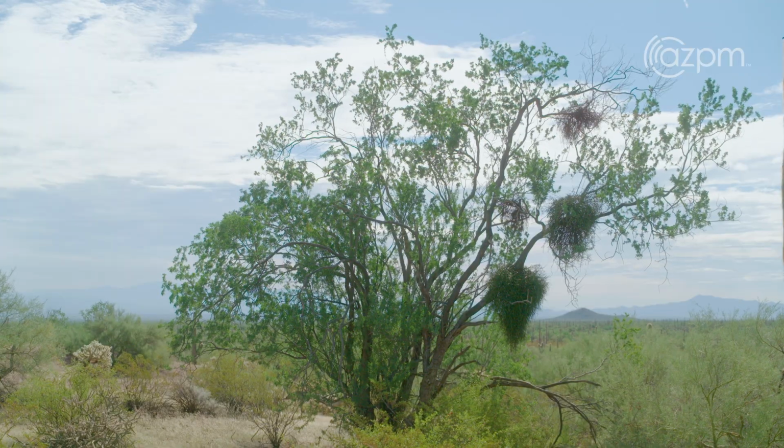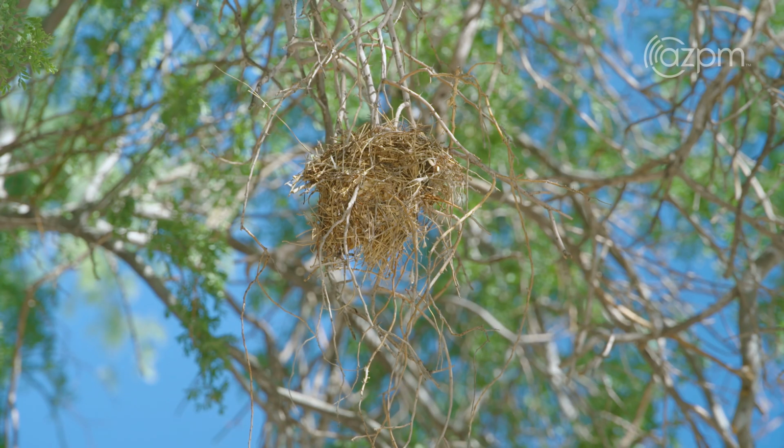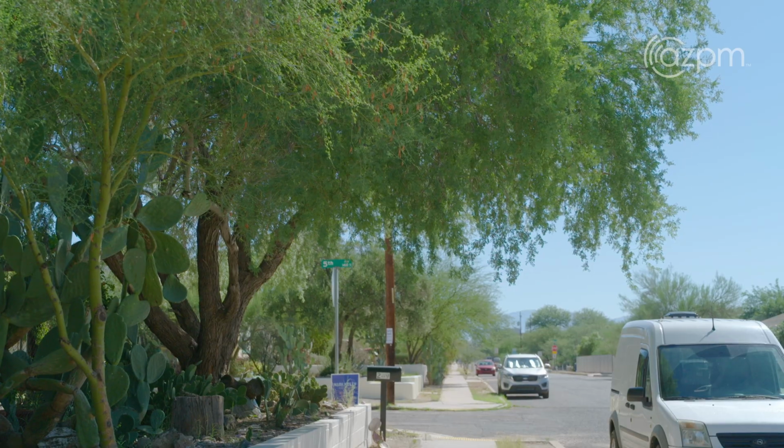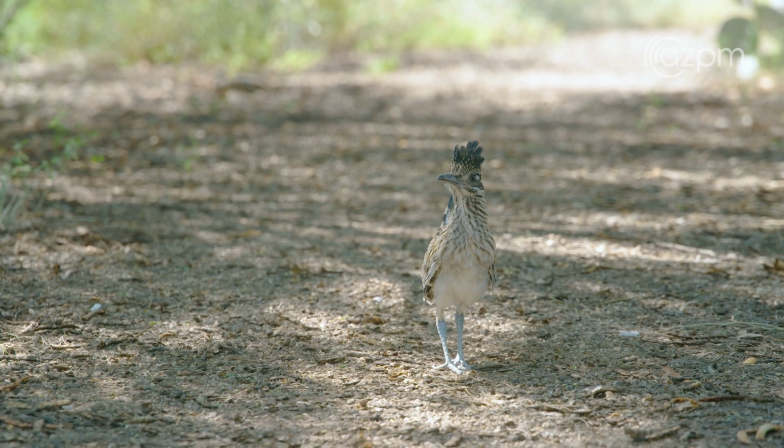So using an ironwood as a centerpiece, you can plant other shrubs, cacti, succulents in the vicinity, and it will create microclimates that will benefit those species as well.